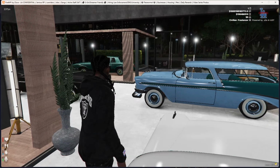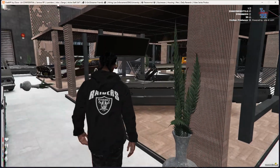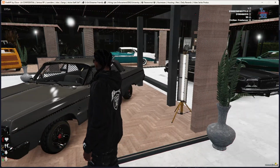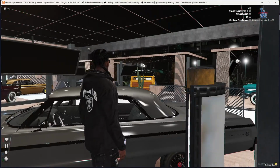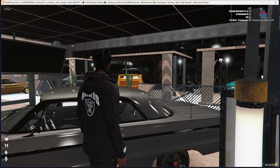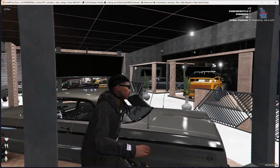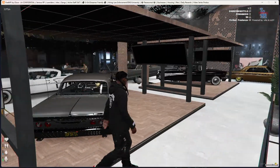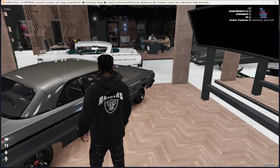All right, and here's the 56 Nomad. We checked that out already. Here's a 64. This is just an Impala. No, this is also a Super Sport. If you look at the door, you can see where it says Super Sport. Alright. So, here's another, but this is a hard top version. And this doesn't have skirts. But it is front and back.